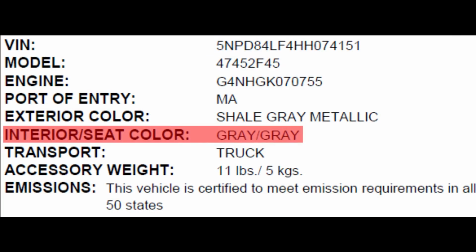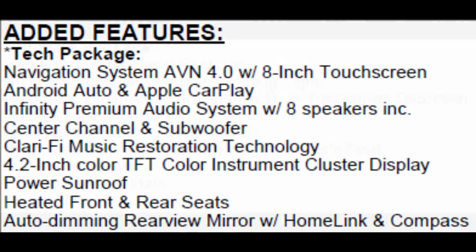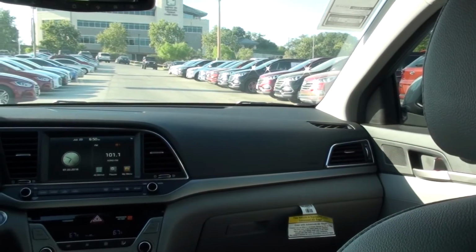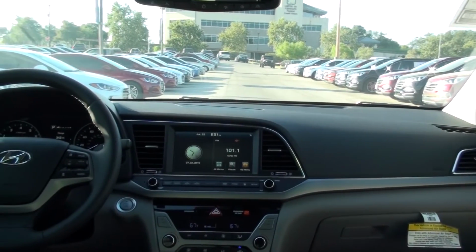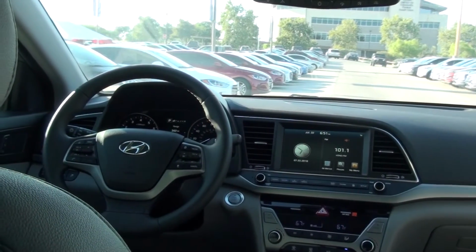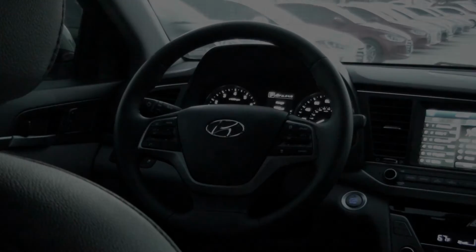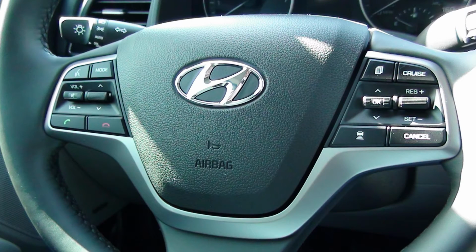So now taking a look at the interior of the all-new Elantra, besides having the gray leather seats that I mentioned earlier, it not only has a new modernized interior that contains similar characteristics to the Hyundai Sonata, but it even manages to keep things really simple and straightforward, which I'll explain more on in just a little bit. Now the type of steering wheel equipped on this particular Elantra is a 3-spoke leather-wrapped steering wheel that provides additional controls on both the left and right middle portions.